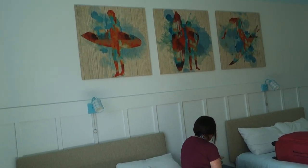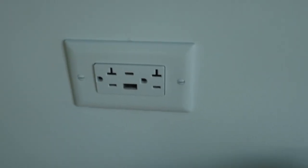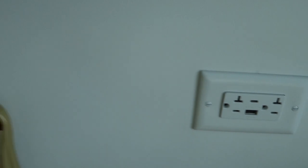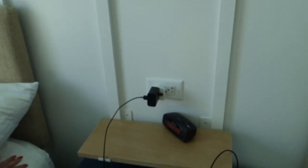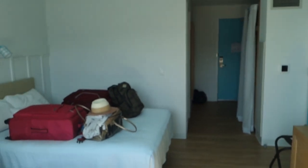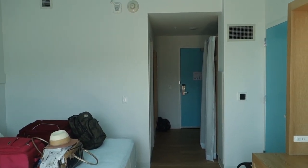Some nice artwork. Plenty of plug points. Providing USB points all over and by the bed, and that's for a room in the Endless Summer Resort here in Florida.